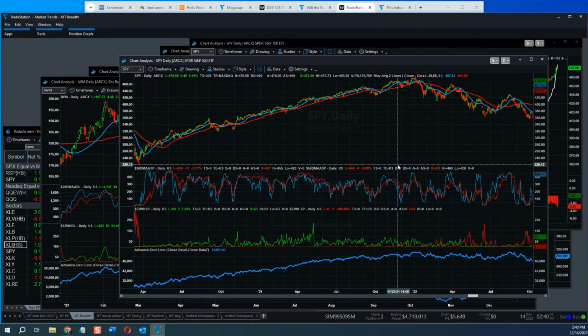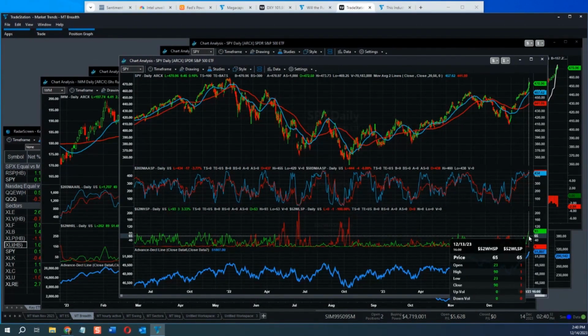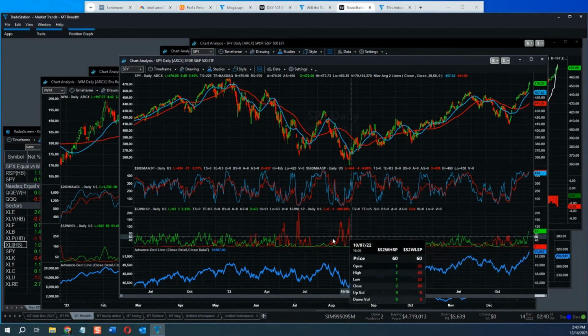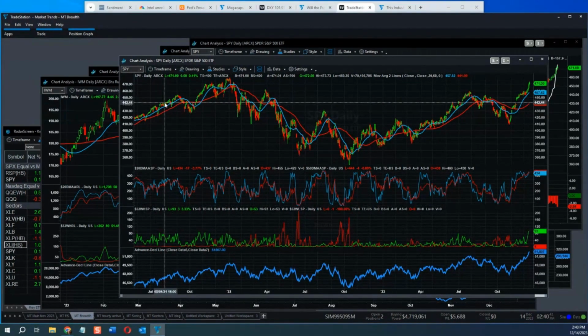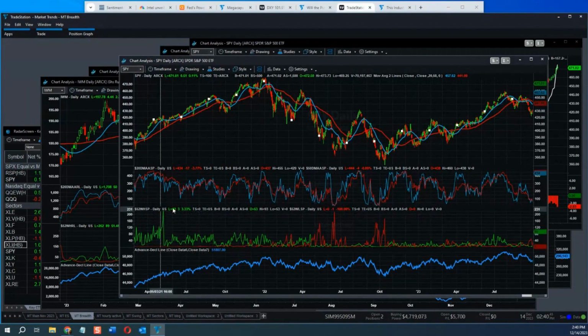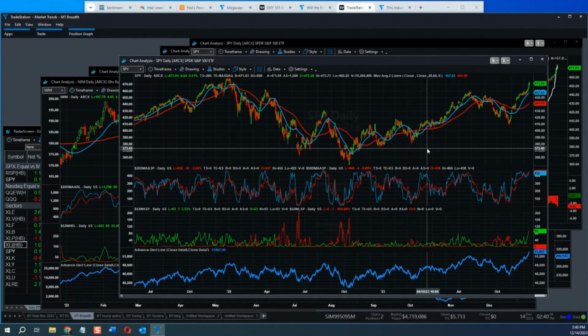And so I think it's important now to see that we have the advanced decline line, and 93 new highs on the S&P 500. And then if we look over here, this is the most in a long time. I've got to just look back, probably back here somewhere. So anyway, this is giving us that kind of clue that we wanted to see.